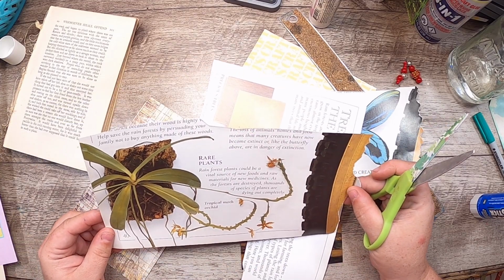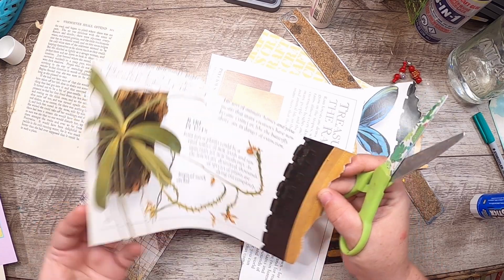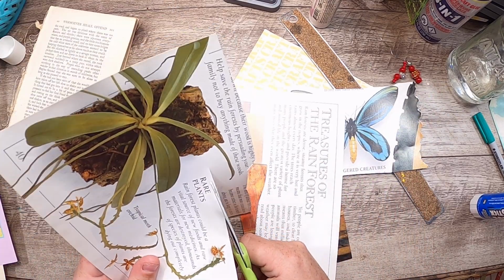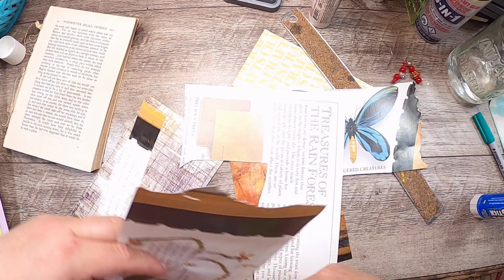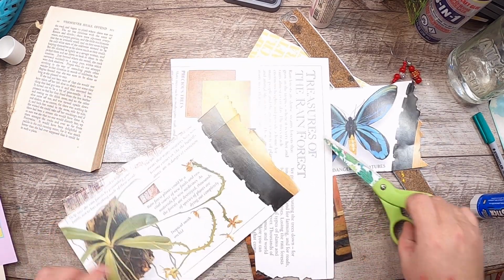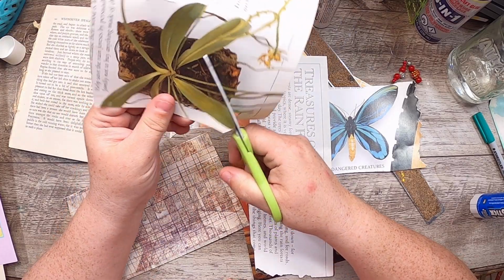Also, I should probably look at this for words. Kind of like the rare plants. Keep that, baby. Put it in my word bin. And I might just fussy cut this out too, because we could use that.